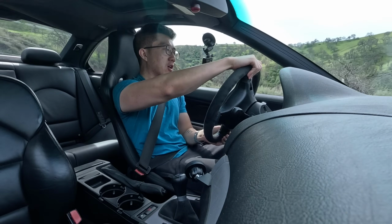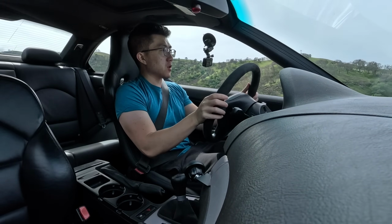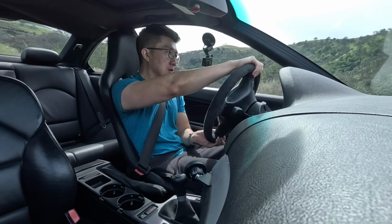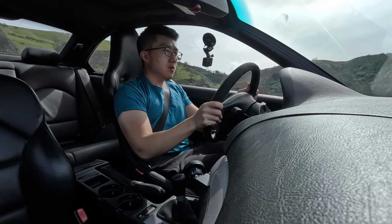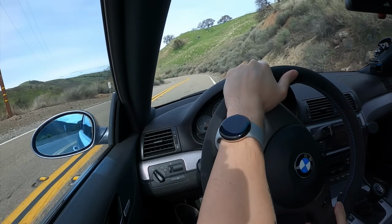Love how you can just trail brake this into the corner and use the throttle to rotate it on the exit. Such an easy car to drive hard. It really is.